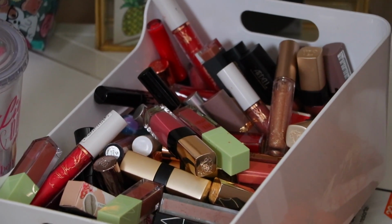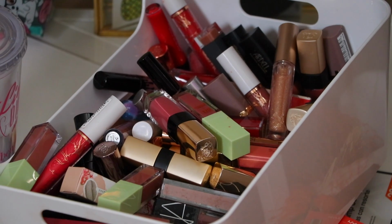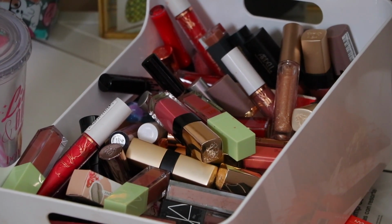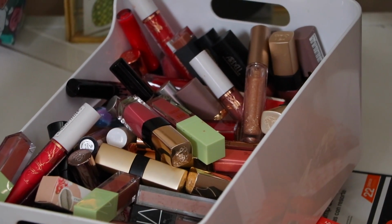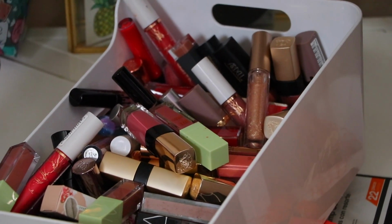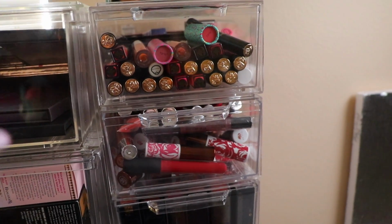Now, what I'm zooming in on is a container where I go through all those lipsticks within the week and I just switch them out. They're all drugstore or high-end liquid lipsticks, lip balms, and lipsticks. I know it's crazy. That little bucket has gotten so big, but I need to organize that.